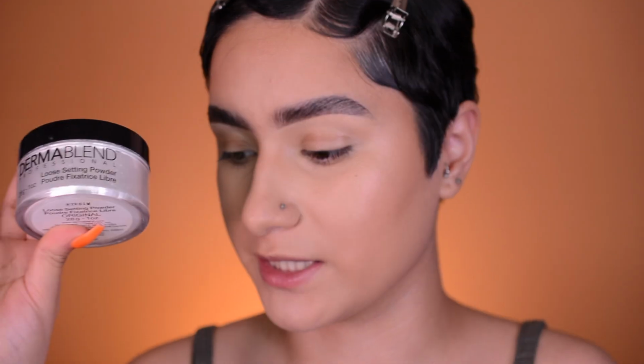Okay, and now it's time to set my face. You already know. To set your face, you want to get a very good loose powder. I feel like loose setting powders get the job done. Laura Mercier is good. If you're looking for a very good drugstore option, it's the Maybelline Fit Me. I've been trying it on and off lately, and it's good. But nothing will ever beat this Dermablend setting powder.